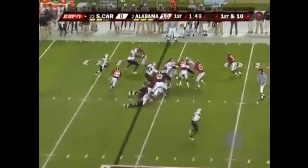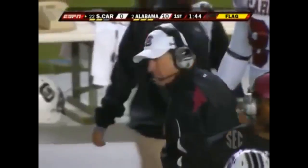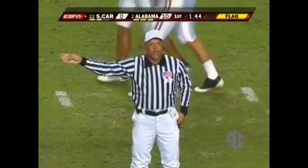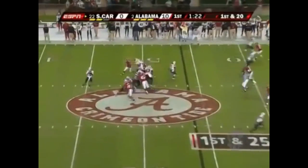Pressure coming off the corner. The toss is the other way to Miles. Another flag down. Personal foul, chop block. Number 55 on the offense. Oh, it's the same guy. That penalty was 15 yards from the previous spot. Yep. South Carolina back in Alabama territory anyway.